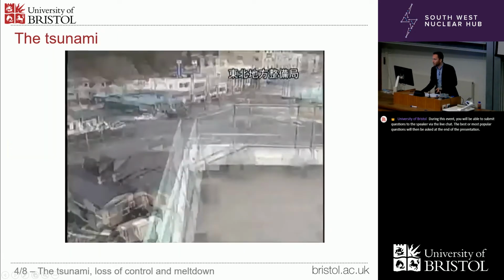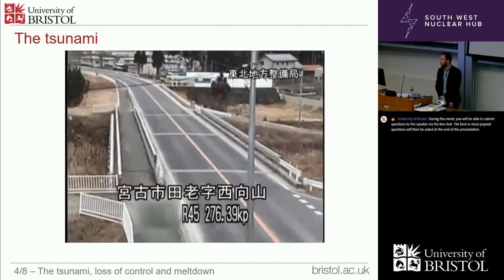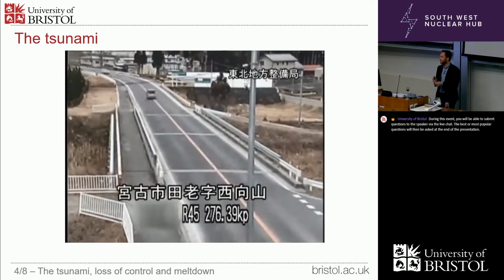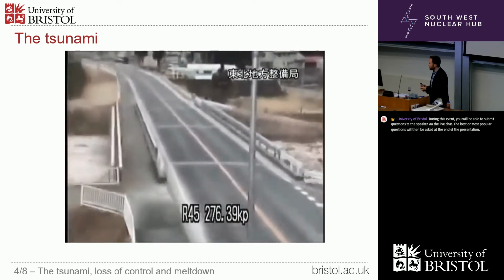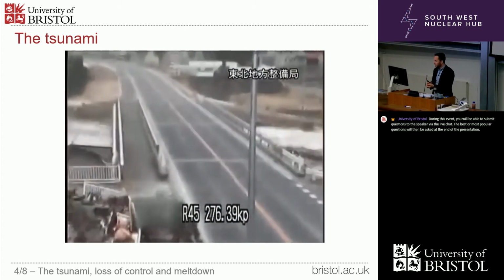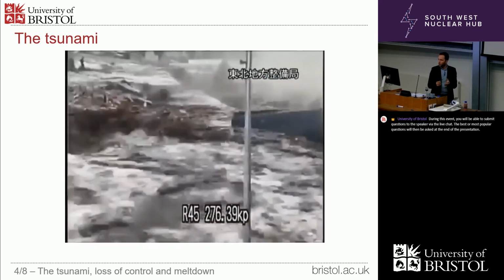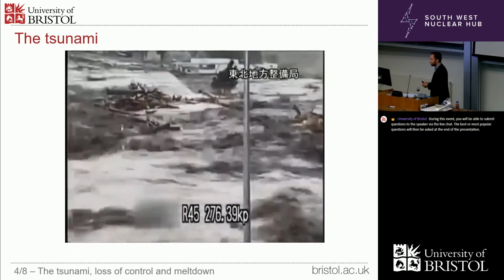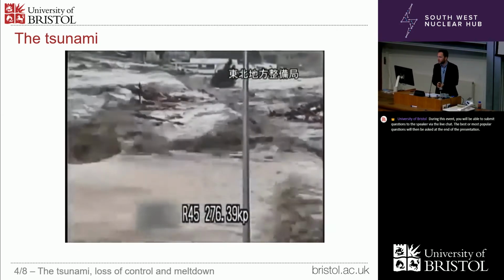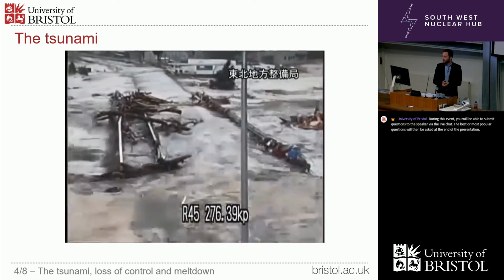This is what happened 45 minutes later. The video's sped up a little bit. So this is in Fukushima, just south of the nuclear power station. And then you can see there's still some aftershocks going on after the tsunami hits. The earthquake, sorry. And this whole process, the tsunami, doesn't last for very long. You know, it's in and out within a couple of minutes, but pretty significant damage was done as a result. And you can see it's going to start to subside now as if nothing had happened.